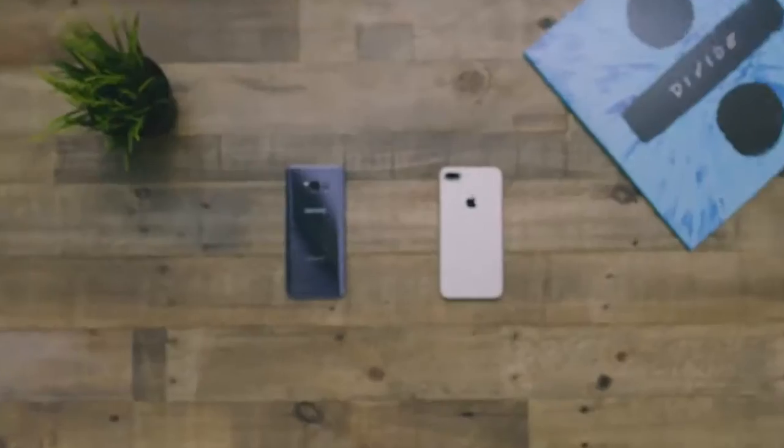Yo guys, Jonathan here, and this is gonna be a fun one. The iPhone 7 Plus has been out for a little while now. It is tried, it is tested, and I think most of us could agree it is a pretty solid smartphone. But the Galaxy S8 is here, specifically the Galaxy S8 Plus. It is big, it is beautiful, and we're about to see how these two stack up side by side.